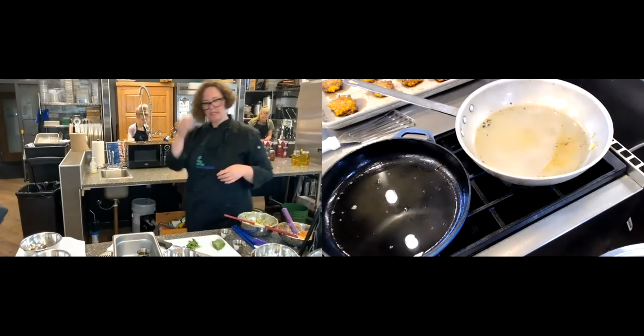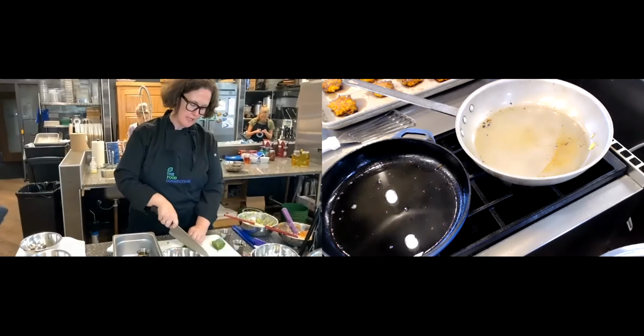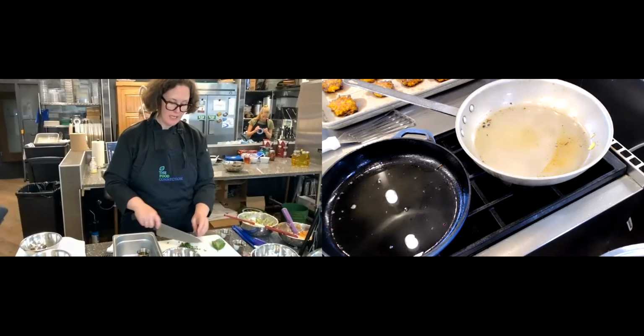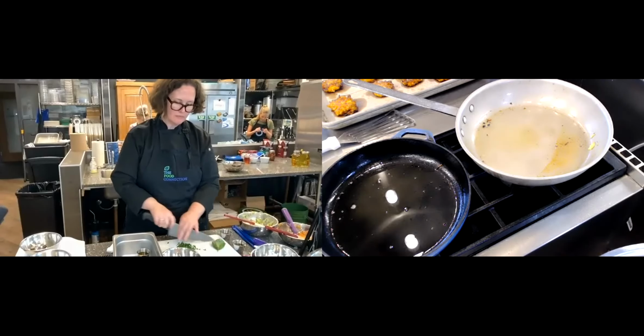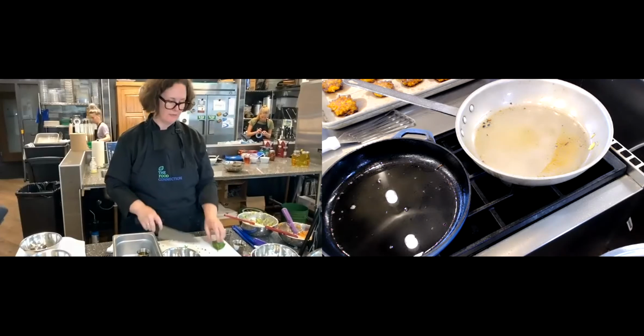If you're making big batches of these, what you probably do want to do is have your pans going, but have your oven on about 200, 225 degrees. And then that way you can throw sheet pans of fritters in the oven as you cook them, and they can finish up. That way you can brown on the outside and let them finish in the oven.